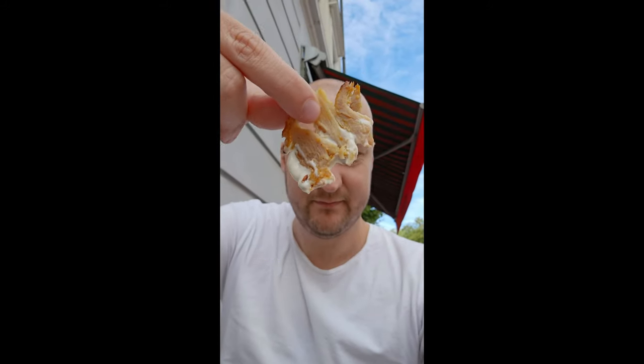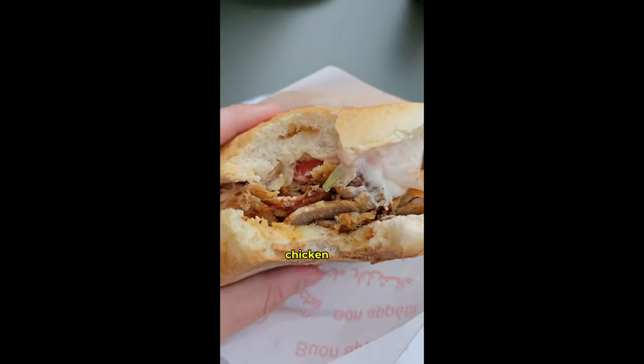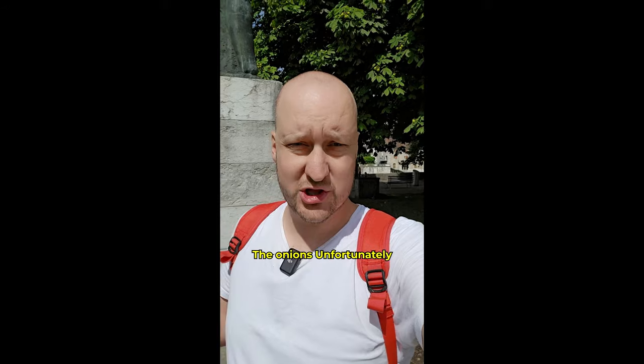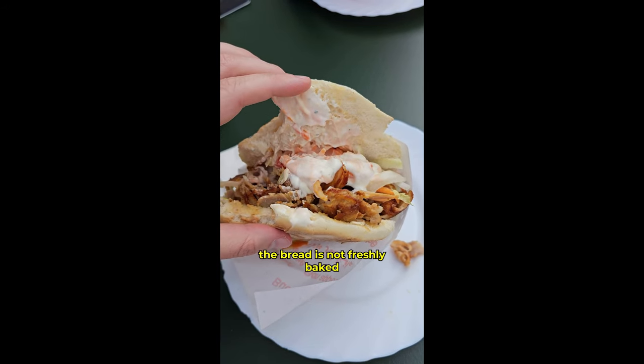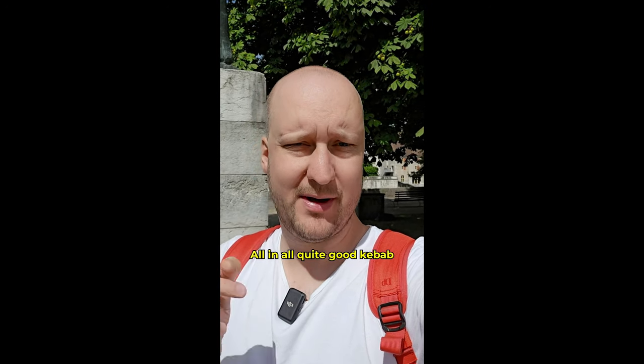FM Solothurn. Surprisingly good. Homemade meat. That's already a good start. It's chicken and veal meat, but a little bit more chicken taste. Decent sauces and very spicy onions. Unfortunately, the bread is not freshly baked and it could definitely need more spices on the kebab. And also a little bit too much vegetables in the kebab. All in all, quite good kebab. I will give this one a 6.9 out of 10.